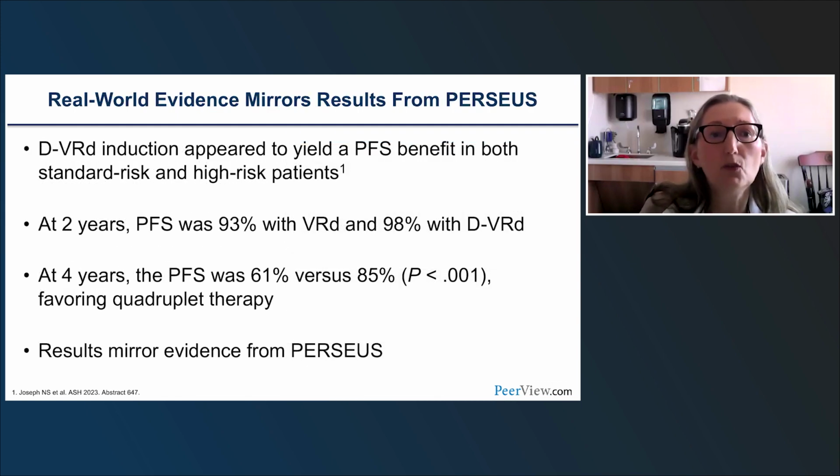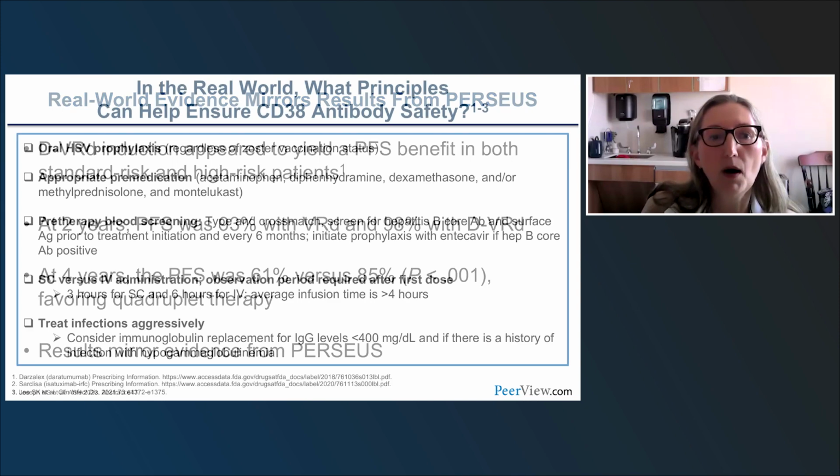They showed that the real world evidence in principle mirrors what we see in PERSEUS. That means D-VRd induction increases the PFS in both standard and high-risk patients. And the 2-year PFS is 93% in a triplet compared to 98% with a quadruplet D-VRd. But when you look at the 4-year PFS, it's 61% in the triplet versus 85% in the quadruplet. I think really convincing, even in real-world data, that the quadruplets are much more powerful.